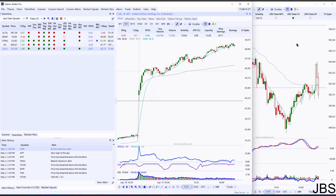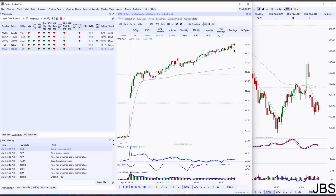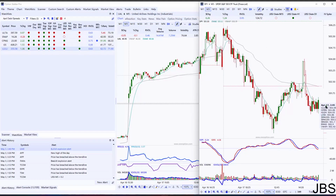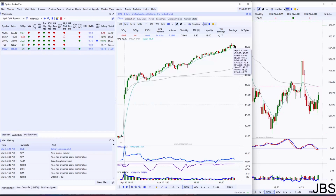Still grinding higher. 2:55, market is selling off. Is UAL selling off? Nope, it's not selling off, just continues to grind higher. It's 3:30 now. Market finally gets a little bit of support. UAL flatlining here. Yeah, this is where I'm going to take profits.